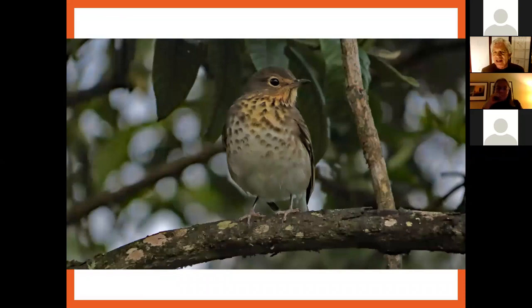Next picture, I tend to want to ask a question about, we'll have to do it rhetorically because we're on Zoom, but I always ask, what kind of bird is this? And I know some of you will recognize it rather quickly as a Swainson's thrush. Well, my next question would be, where do you find them?